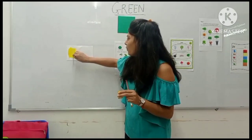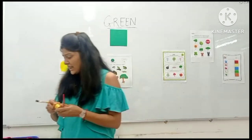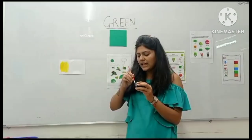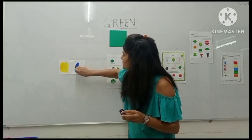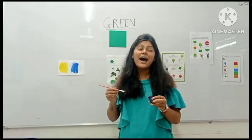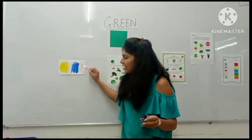Yellow. How will you spell yellow? Y E L L O W. Yellow. Now this side I'm going to paint blue color. What is this color? Blue. How do you spell blue? B-L-U-E. Wow! Very nice. We've painted this side yellow and we've painted this side blue.